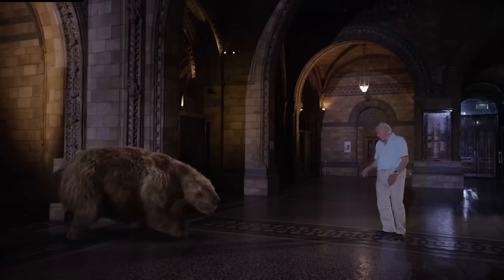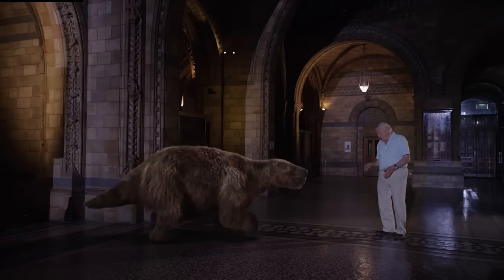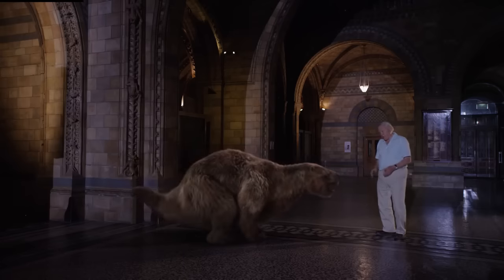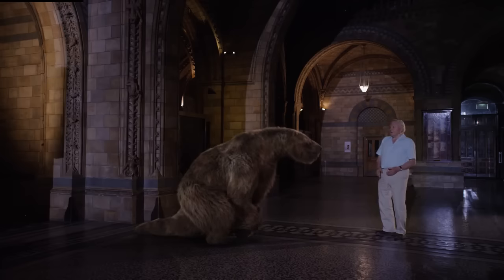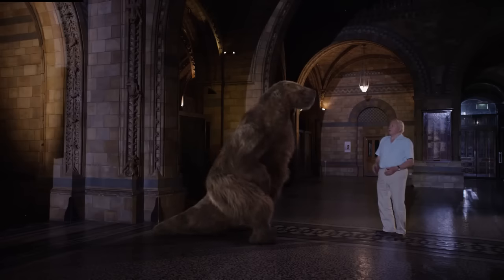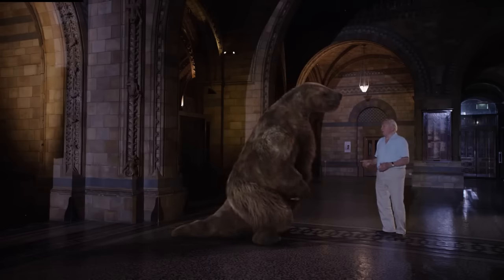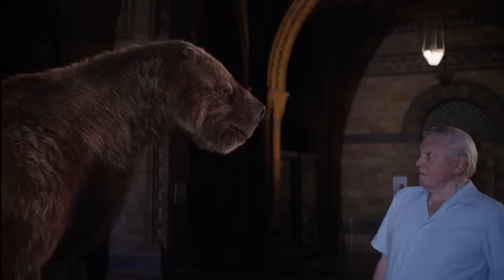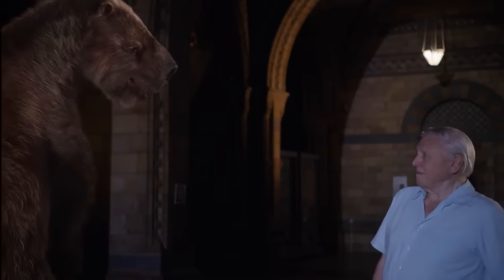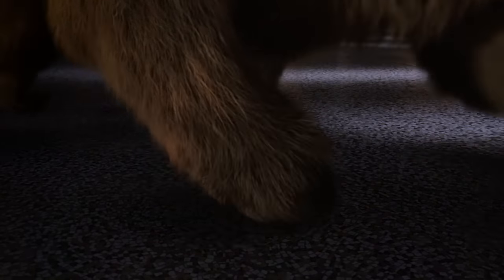Ground sloths probably spent most of their time on all fours, but nonetheless, they were perfectly capable of rearing up on their hind legs. And when they did that, they probably stood about 3 meters tall, which is as tall as a grizzly bear, if not taller. But I don't think this one is going to use its claws on me.